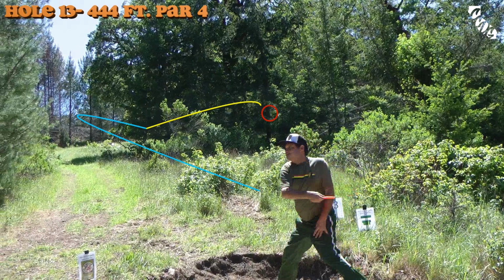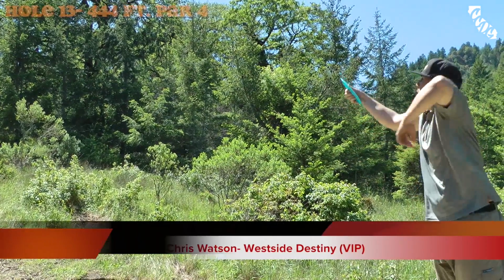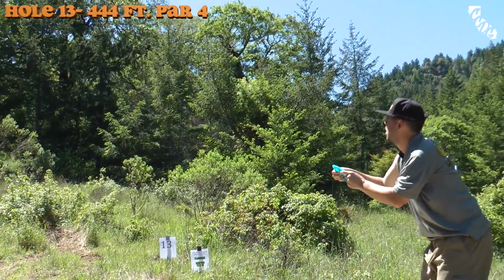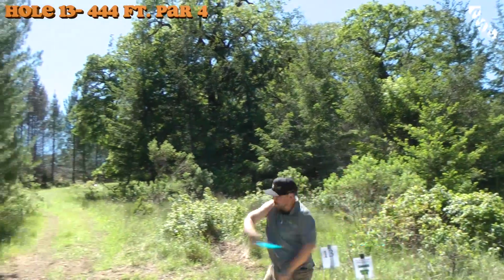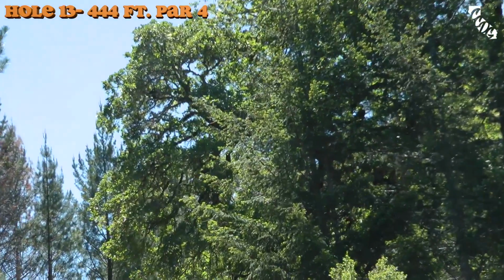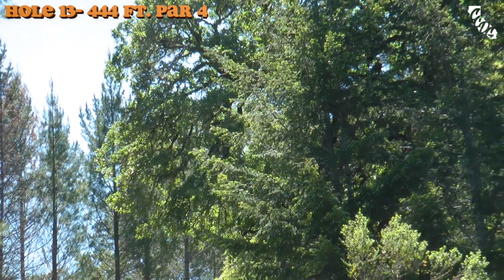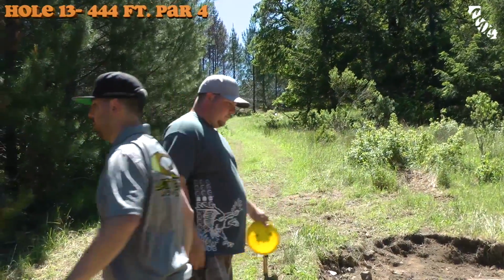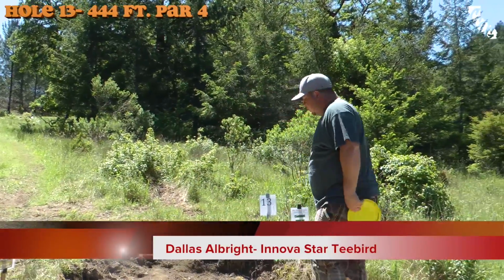Hole 13, 4-4-4. What are we looking at, Chris? A big turnover for your first shot, and then you want to play up the road if you can, and then down the road to the right. It's tucked away. So you're throwing a Destiny right here? Yeah. Tell us about that, newer disc. Long distance driver, 14 speed. Oh, okay. 14 speed? Wow. Yeah, understable. Very cool.